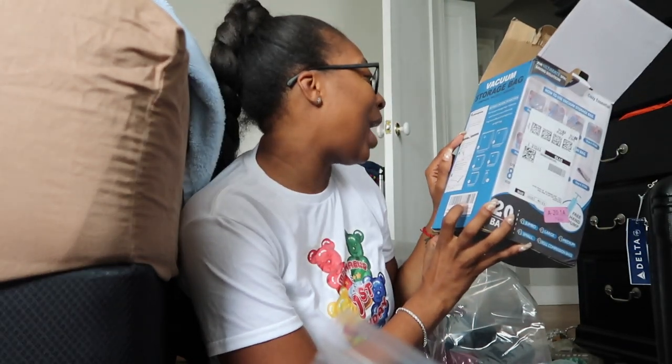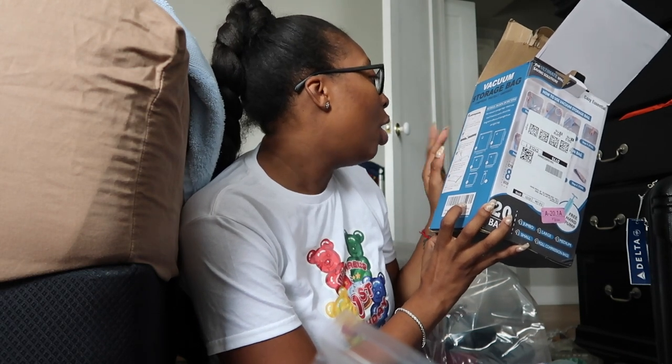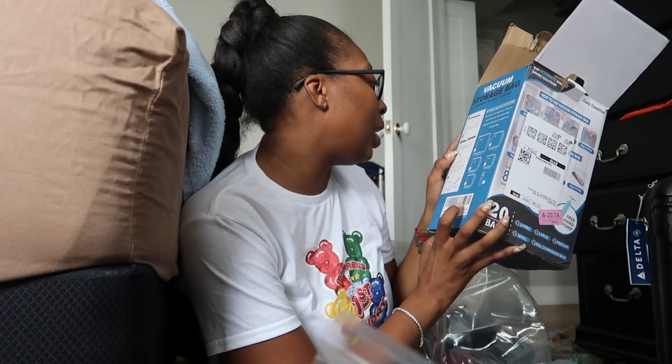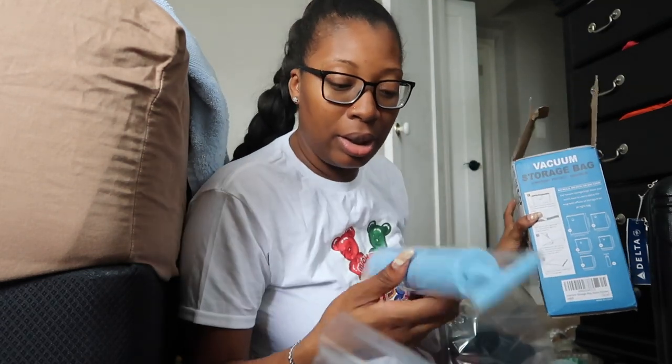All right, so it says pack the items. Items should be completely dry before packing. For the long-term storage, seal gently with a zipper slider. I don't see a zipper slider here.